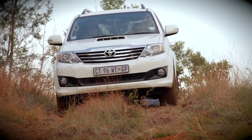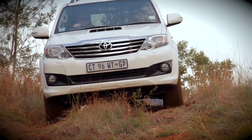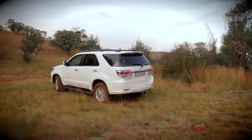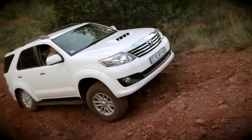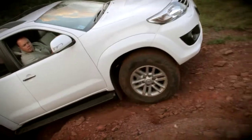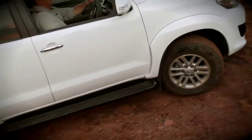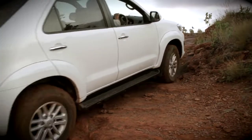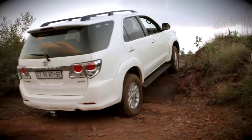From here, the trail winds its way through the bush, up a koppie and onto more rocky, steep climbs, some of which are heavily rutted. These are also not soft 4x4 friendly. Some of the ascents are manageable in a standard 4x4, like this one. But again, there are escape routes around all the worst sections.